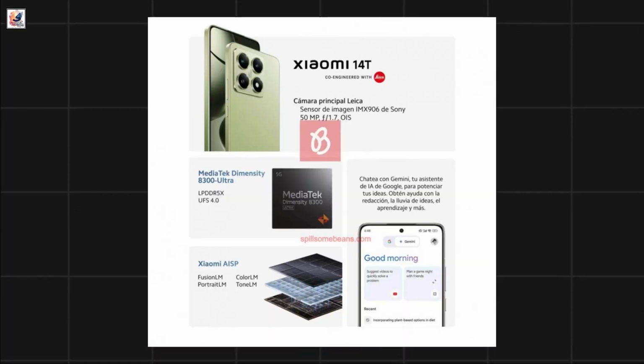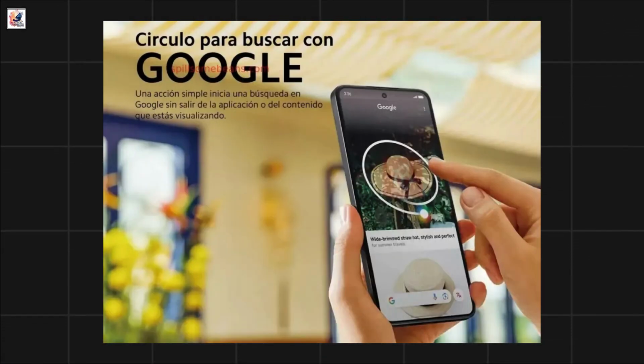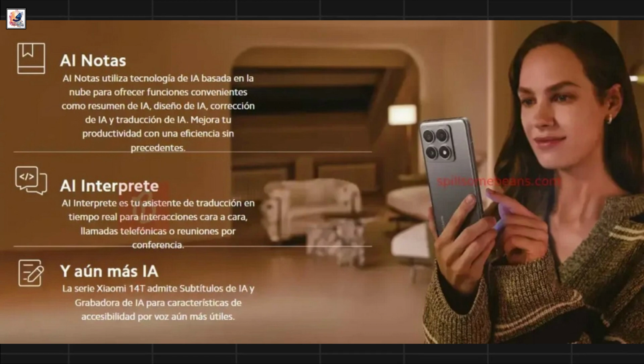According to leaked promo materials, both phones come with Circle to Search pre-installed, along with other Google Gemini-powered AI features like AI Notes, AI Interpreter, AI Subtitles, and AI Voice Recorder.